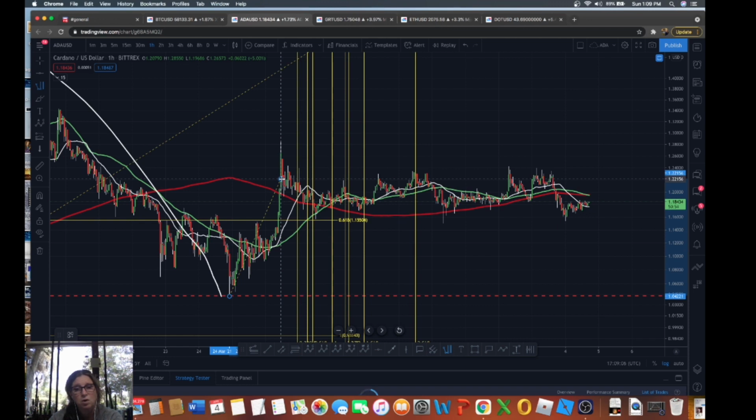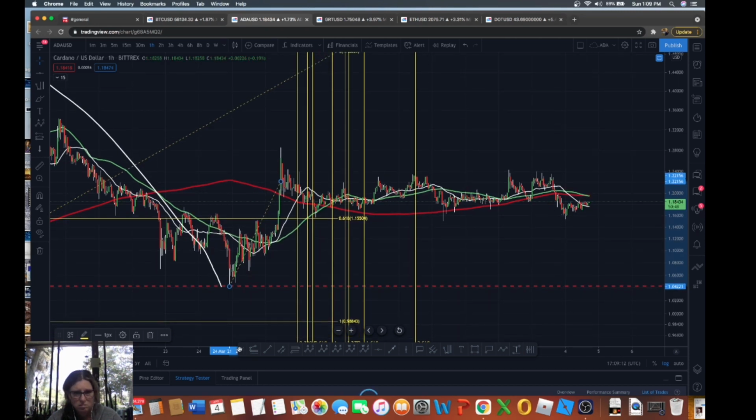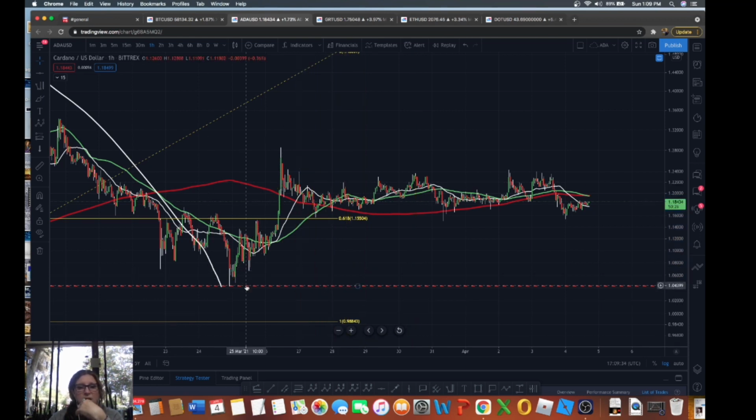I mean, it has gone on at least 3 to 4 times as long as this. And usually they're about equal, maybe at the most the 1.618. So that's another reason I don't think this is a wave 2. But we can't break the bottom.